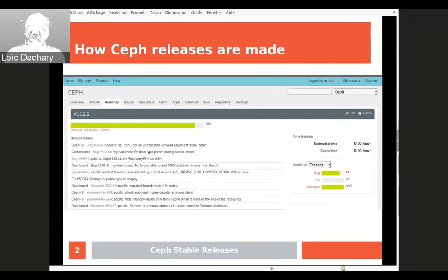allowing it to go back in time, in a manner of speaking. In truth, this is no different from what happens with most software you run on your machine, except you trust Ceph with your data. And this is really what sets apart the Ceph release process.